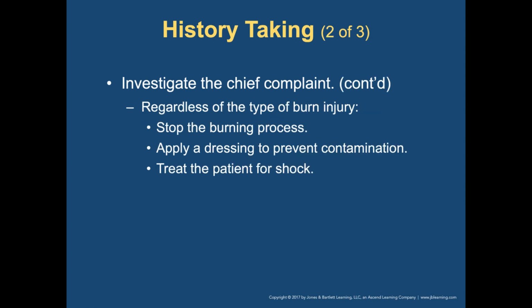All right. Investigate the chief complaint. What is happening right now? If it's still burning, stop it. Don't continue. If you can get their ring off, get it off. If they have burns on the hands, get the jewelry off as fast as you can, because the heat is going to transfer through it. Always treat them for shock, because during a burn they're going to decompensate pretty quickly since they've lost thermoregulation.